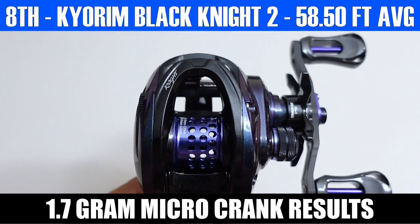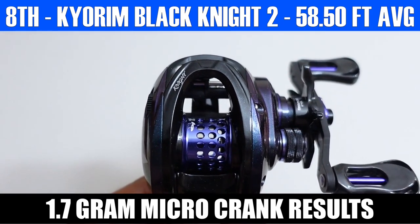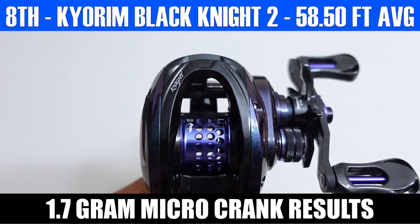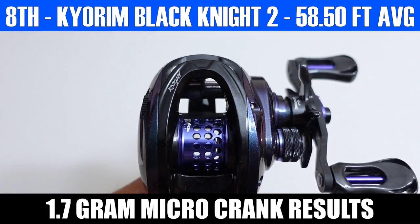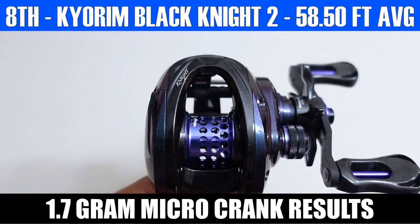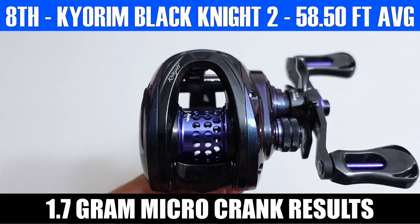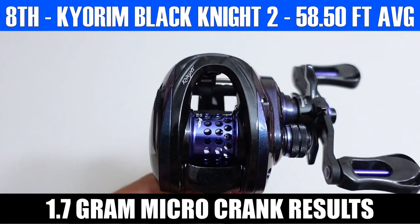And just like the Dark Wolf Ultra, I had to tighten up the spool tension and run max brake just to get what I would consider 3 clean casts. And just like the Dark Wolf Ultra, it's kind of disappointing as I was expecting this reel to be fighting it out for first place casting this micro crank.